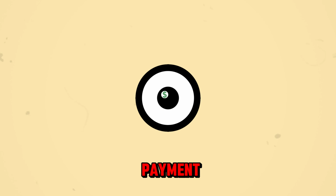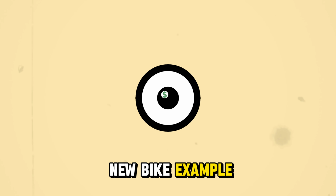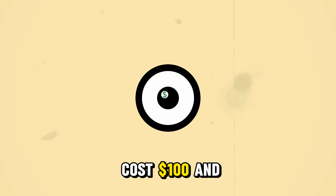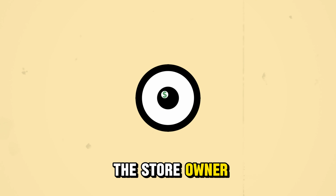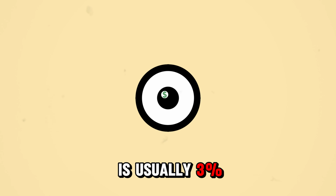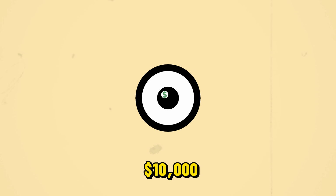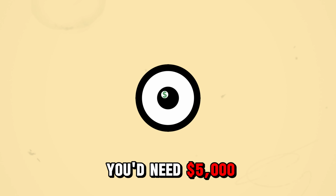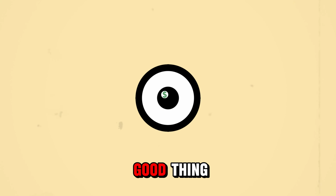What's a down payment? Let's go back to the shiny new bike example. Say the bike costs $100 and you saved up $10. If you give that $10 to the store owner, that's your down payment. When you're buying a house, the down payment is usually 3% to 20% of the house's price. For a $100,000 house, a 10% down payment would be $10,000. If it's 5%, you'd need $5,000. The bigger your down payment, the less you'll have to borrow from the bank. And that's a good thing.